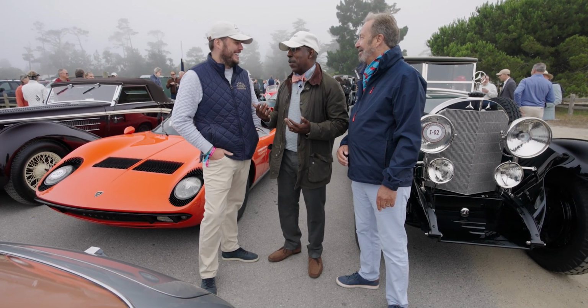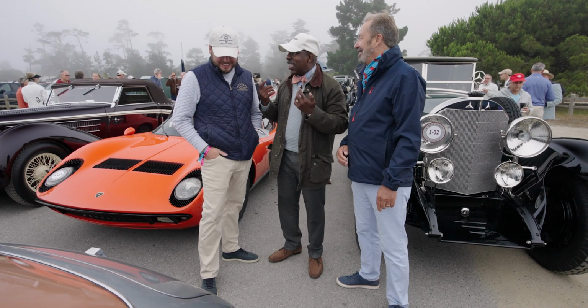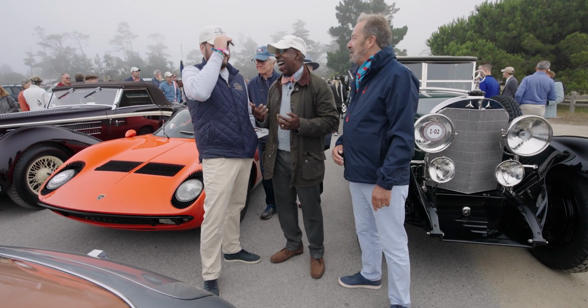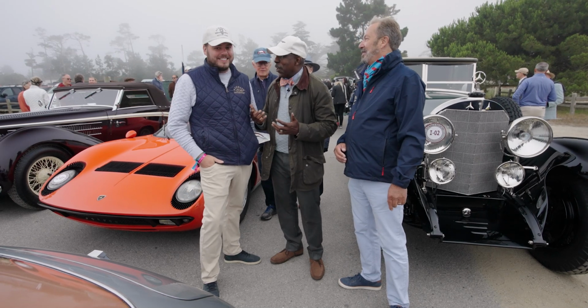I mean, you're driving a Miura. You have to have the sleek 1960s glasses. We'll see how I look. Maybe I'll put the hat backwards. How does that work? Okay. That's the very antithesis of what we do in Miuras.